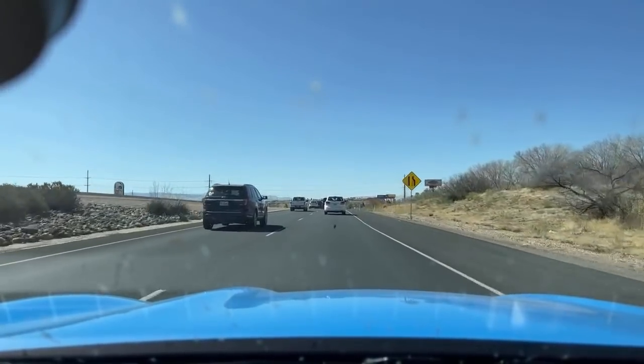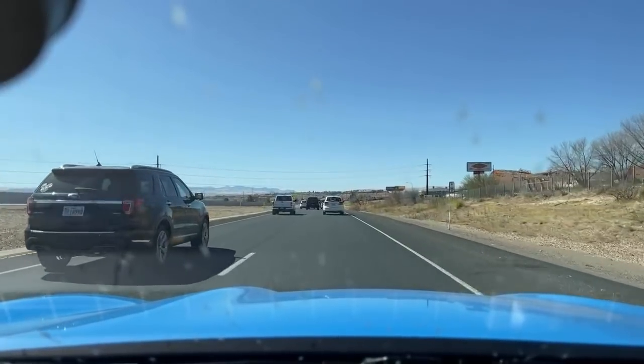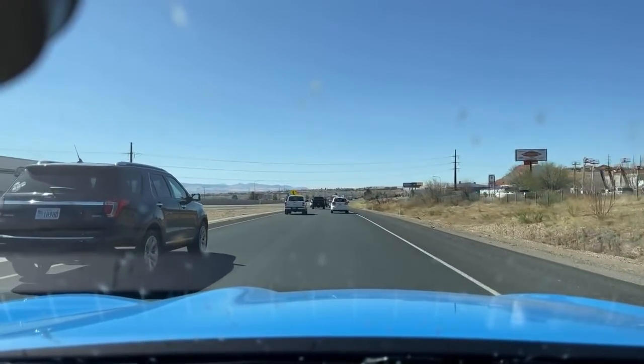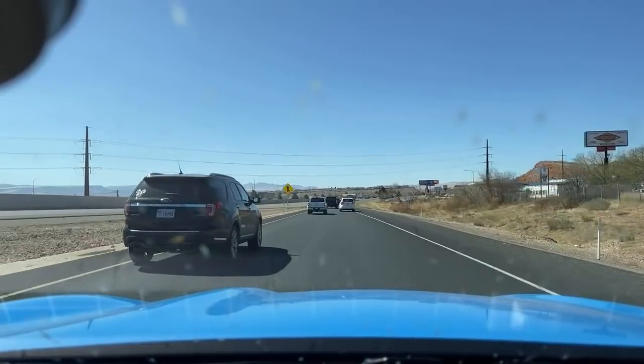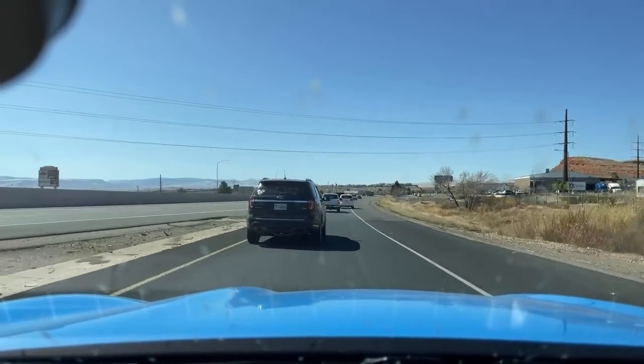Someone's got stuff flying all over the road here. Not sure what's going on. We'll duck in behind the Explorer. Oh, we have a house up ahead on wheels. Or a structure of some kind, and it's disintegrating as it's driving.